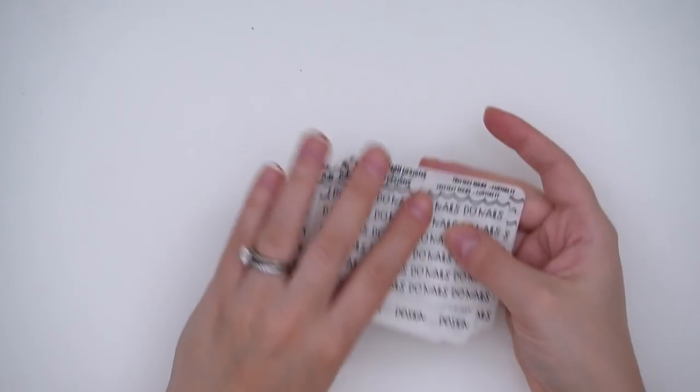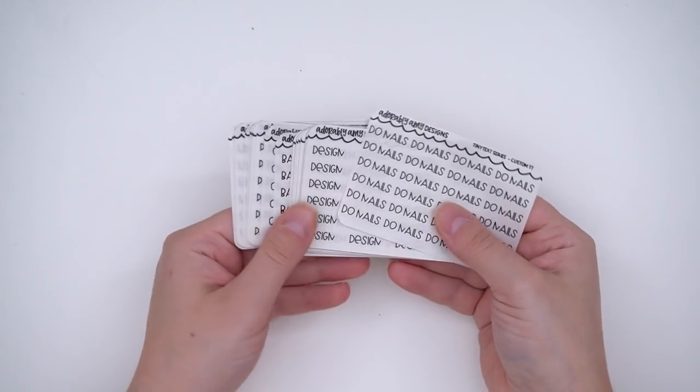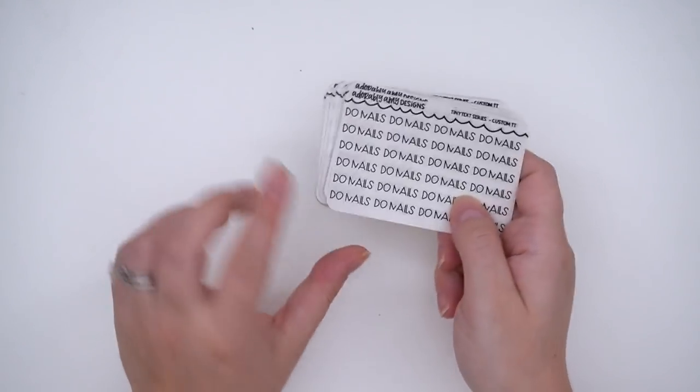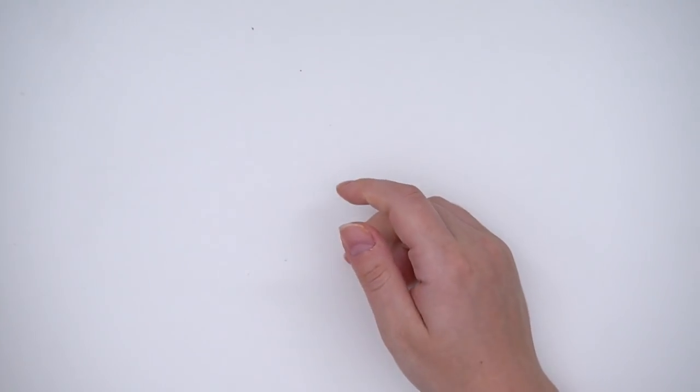So I love these. Again, I think they fit perfectly on little things, especially with a little mini foiled icon from my shop, like the collab ones with Once More With Love. I think these are going to be perfect. Well, I know they are because I have other ones, but those were a custom order.